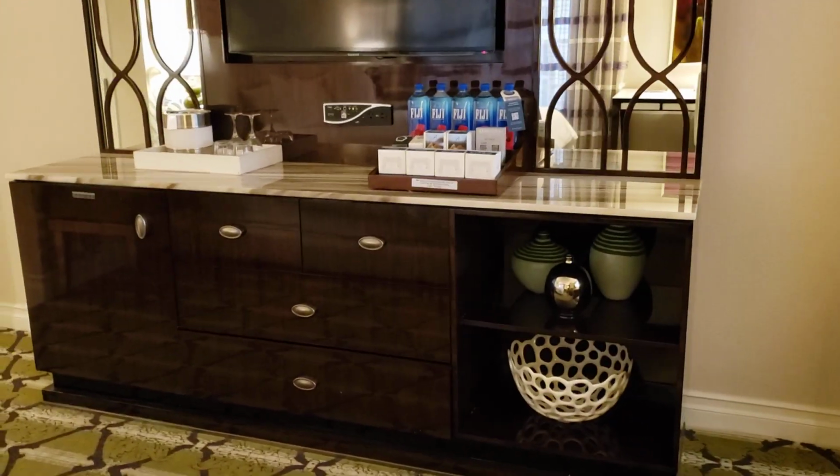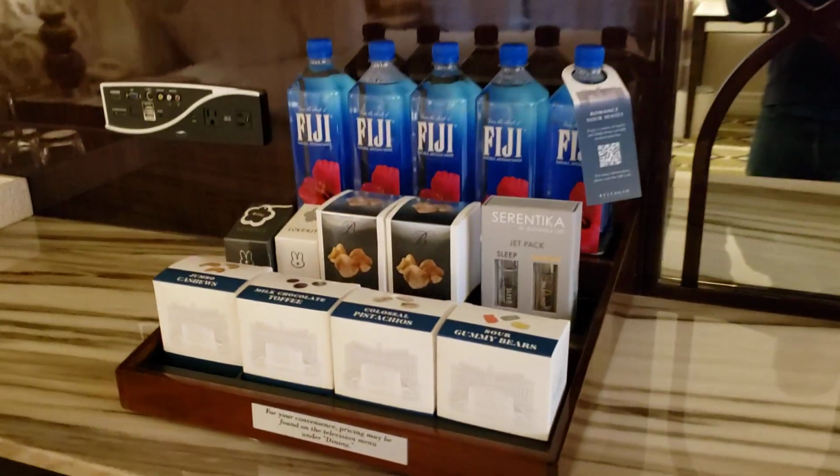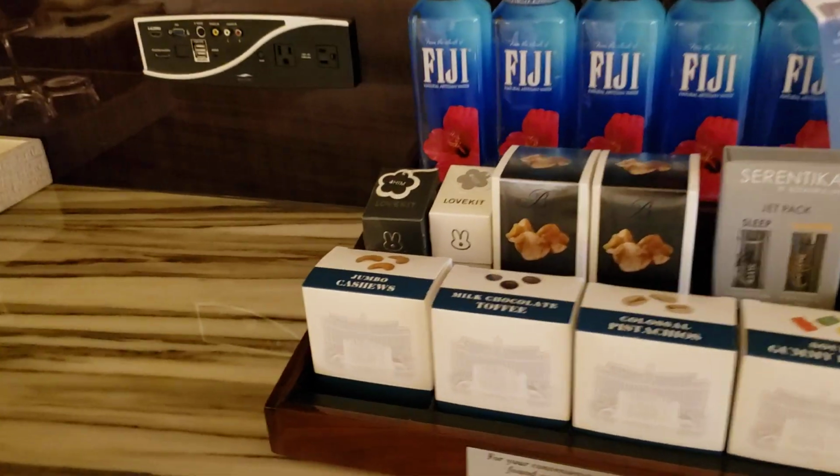This is the TV stand area in the room. Flat screen TV. Also, it does have snacks and waters and stuff for purchase. Very expensive, so you don't want to touch them unless you really need them.